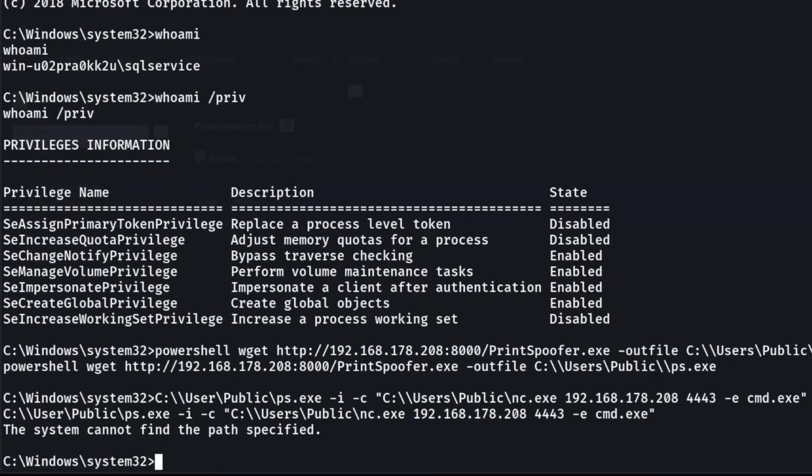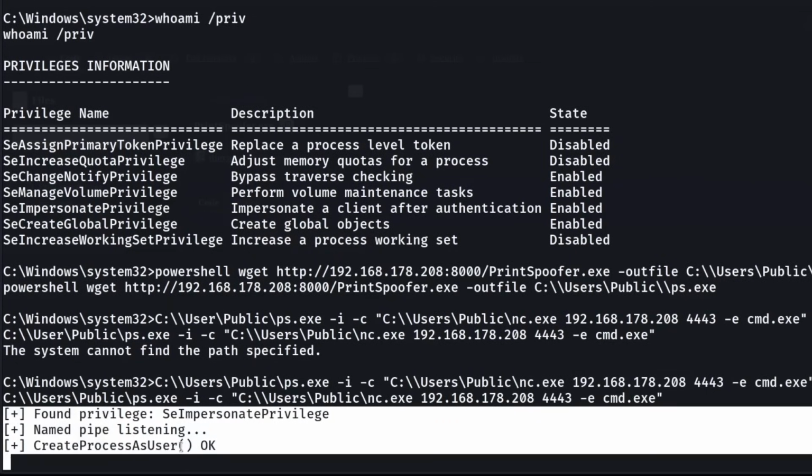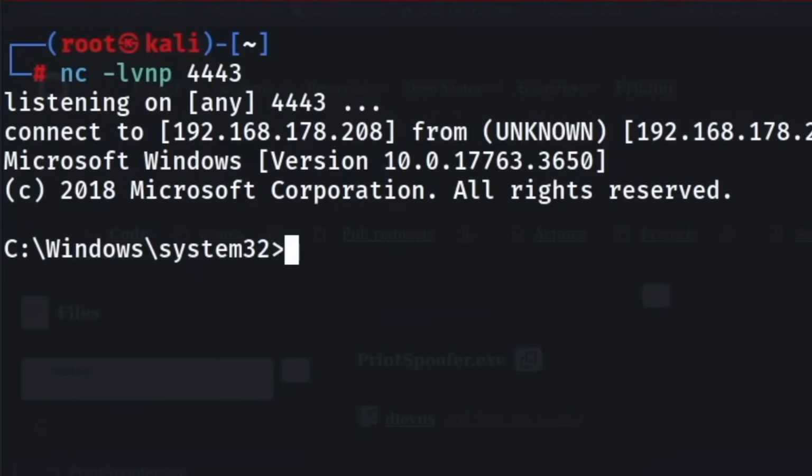Looks like I have a typo. It's not user, it's users. So let me write that again. And now let's run it again. Looks like the PrintSpoofer tool executed correctly, and if we go back to our other listener, we'll see that we just got another shell. Now what happens if we enter whoami again?